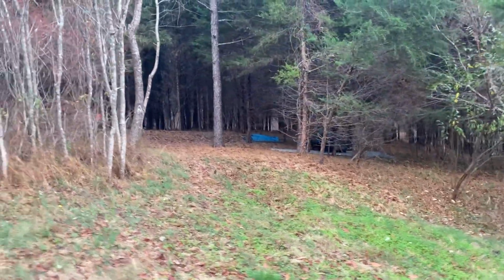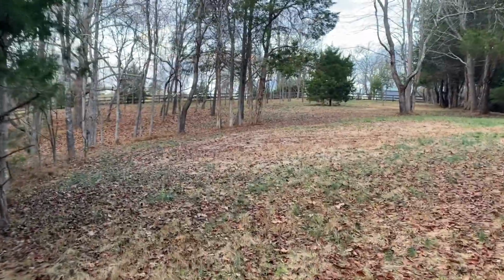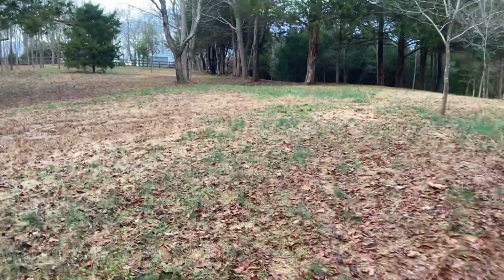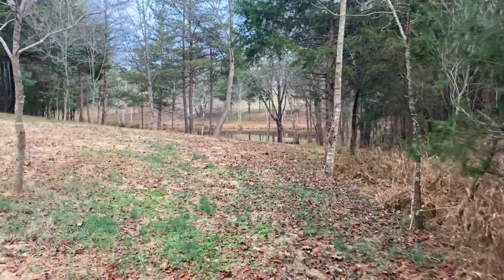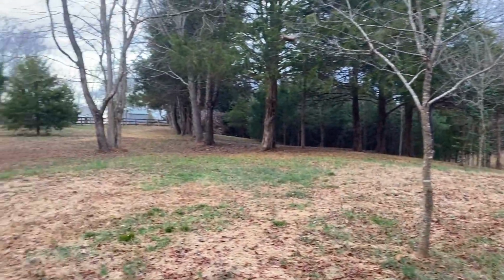All right. So this is kind of giving you an idea. I cut a little path through here as a cut through. Ponds down there, just to give you an idea of the layout. We kind of walked up over there. We didn't walk over here.